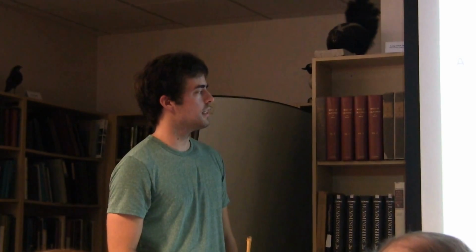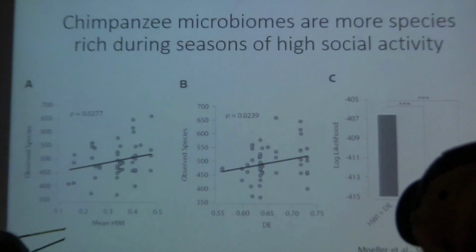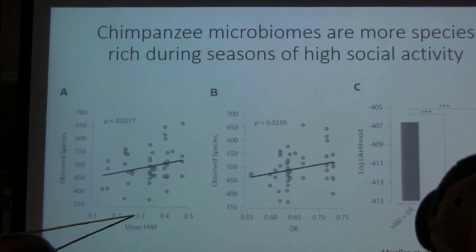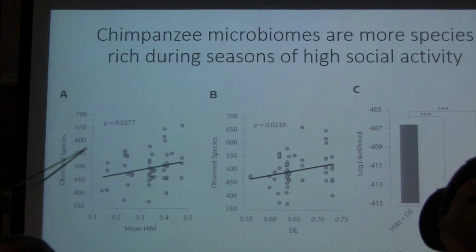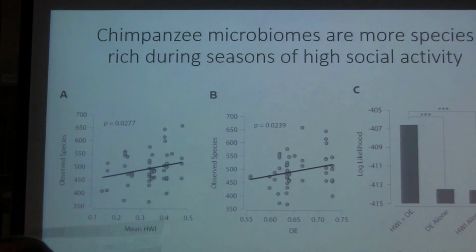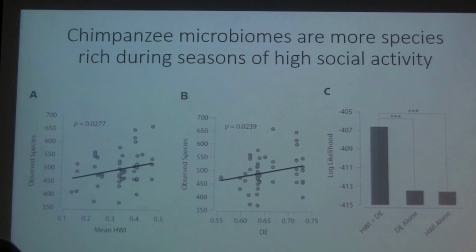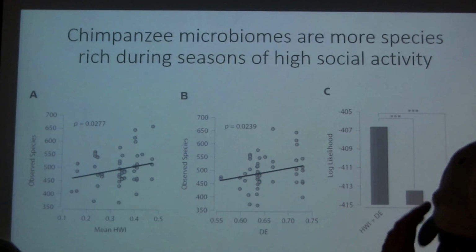We also found that chimpanzee microbiomes are more species-rich during periods of high social activity relative to periods of low social activity. So again, on the x-axis here is the half-weight association index, the average half-weight association index of the chimpanzee population, and the y-axis is indicating the number of observed species in individual chimpanzee microbiomes. And we see a kind of subtle trend that as the chimps are interacting more, their microbiomes become more species-rich, more diverse.